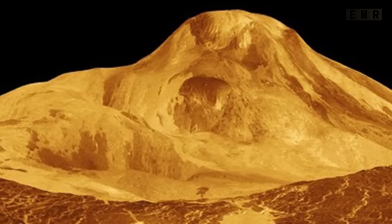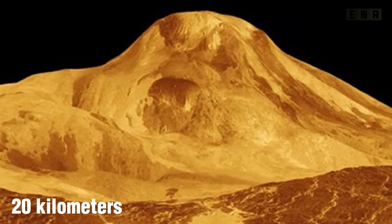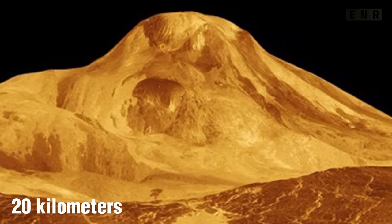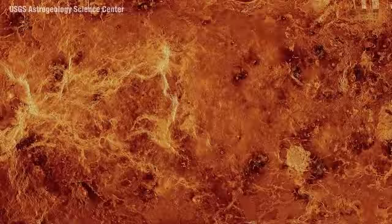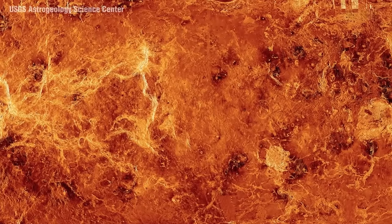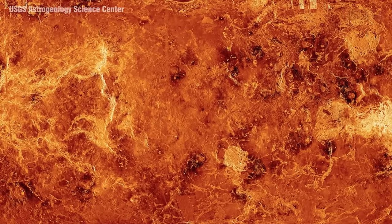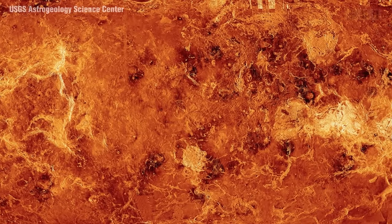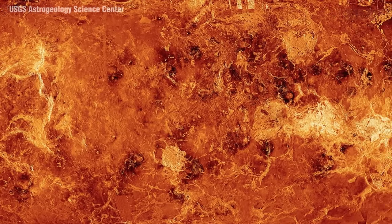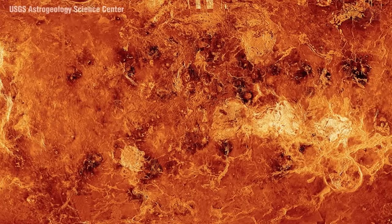Venus boasts the highest mountain in the solar system, Maxwell Montes, rising 20 kilometers, about 12 miles above Venus's mean surface level. The planet's surface is also marked by numerous impact craters, extensive lava flows, and unique surface features like coronae, circular structures caused by the upwelling of hot material from the mantle, and arachnoids, circular structures with a complex pattern of fractures.